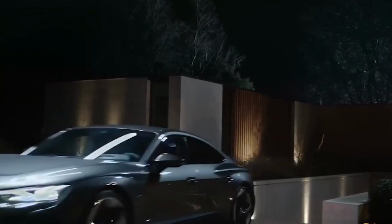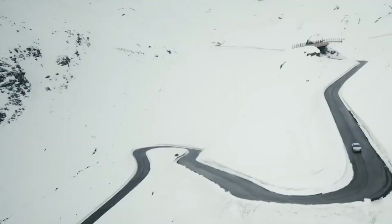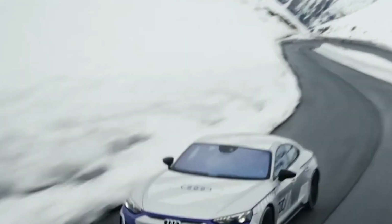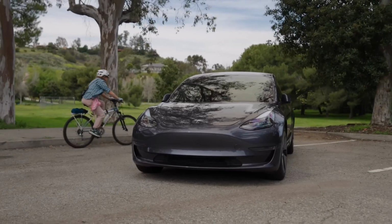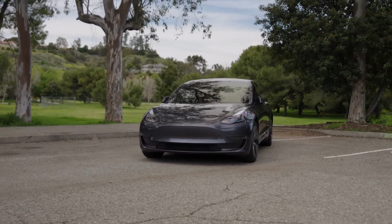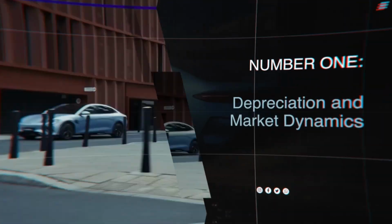Join us as we navigate the high-speed lanes and unexpected bumps in the road of purchasing a used electric vehicle. It's not just about driving electric, it's about making a smart, informed choice in a rapidly evolving market. Here are the multiple factors you should consider to make an informed decision. Number 1. Depreciation and market dynamics.